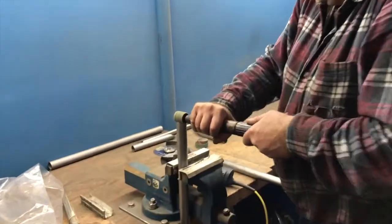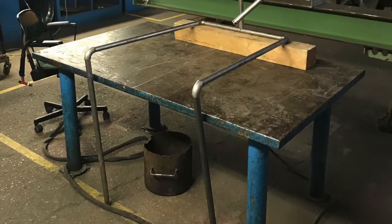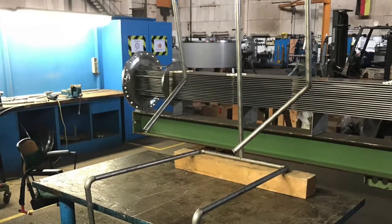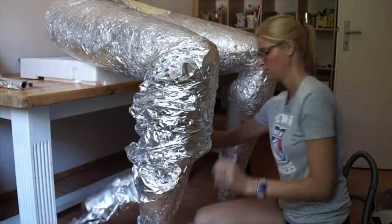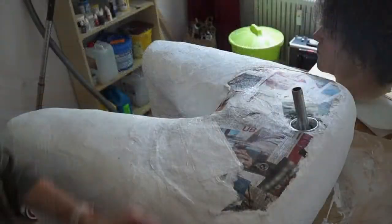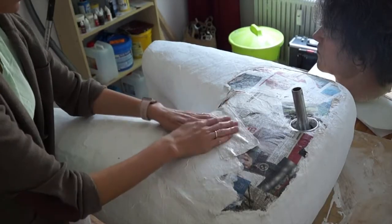My dad helped me building an armature for his giant body, and then I began wrapping aluminum foil, paper mache, and plaster around it. This was the first time I started to realize how big this piece is going to be.